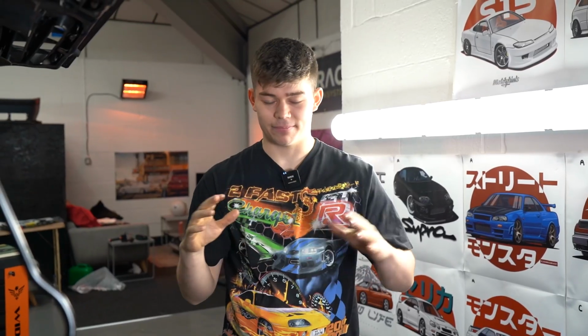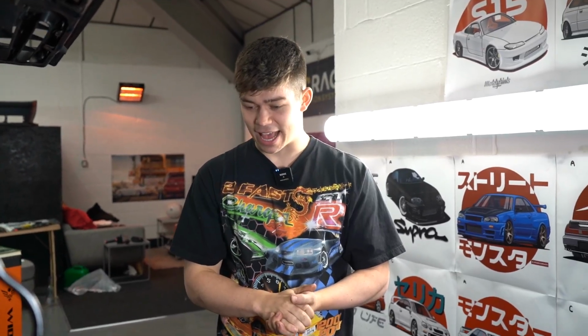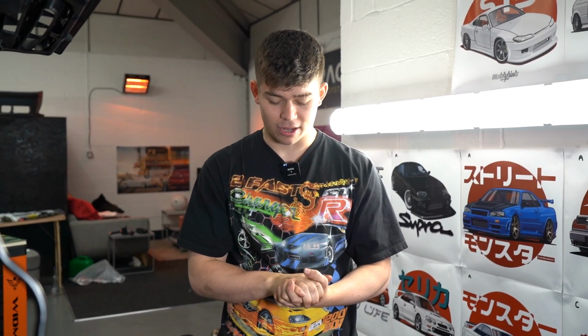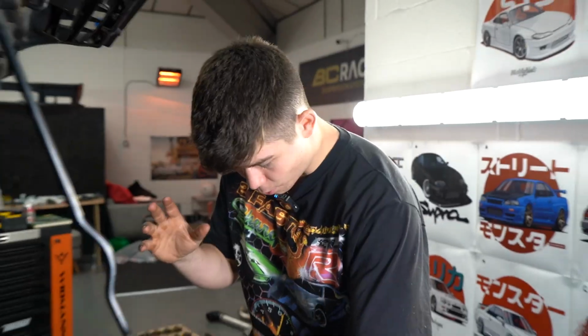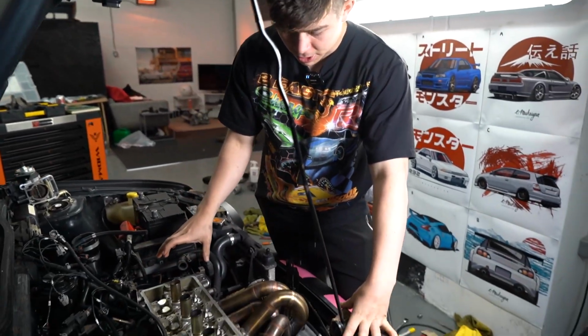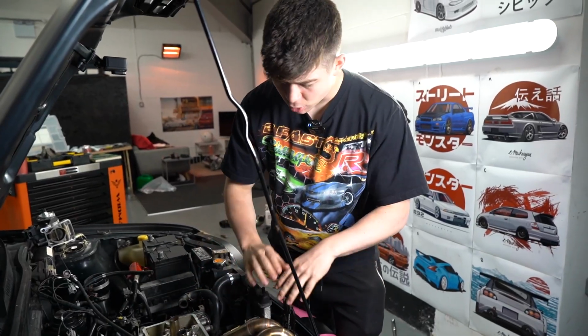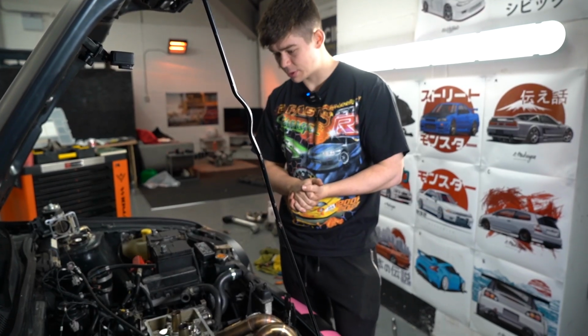We have come across a ginormous, massive issue. This is a project-killing problem. A problem which is going to require a whole new engine. Well, that's my thinking. We've taken off the cams. Looks amazing. This whole head area looks great. We've got the timing chain. Oil looks clean. Everything looks bloody perfect. But here is where the problems arise.